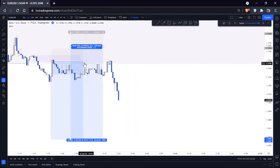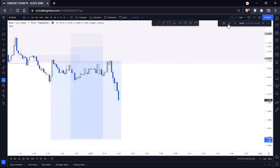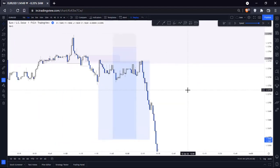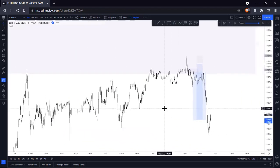All right, okay, so now it had broken that structure, we can make it a break even. All right, target smashed. So the takeaway from this trade is every story is valid. You just need to be ready for every scenario.